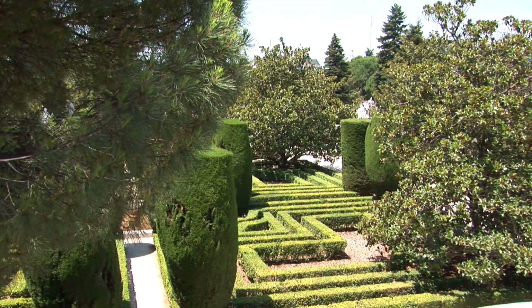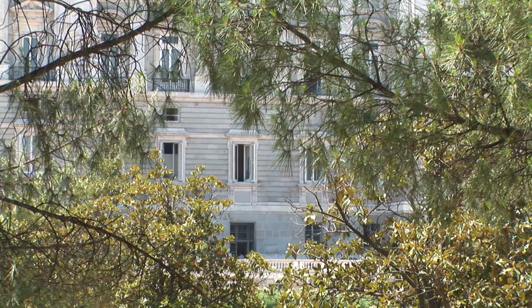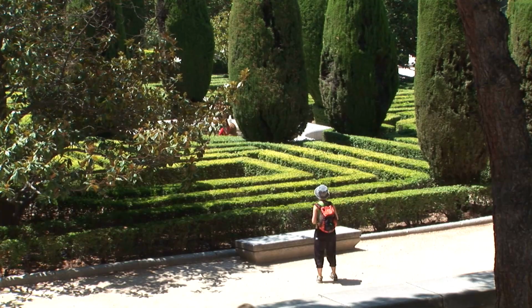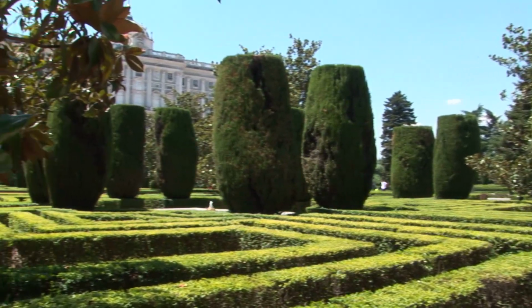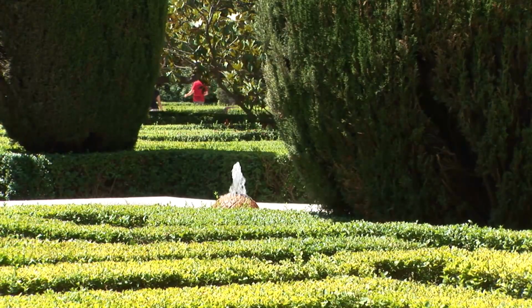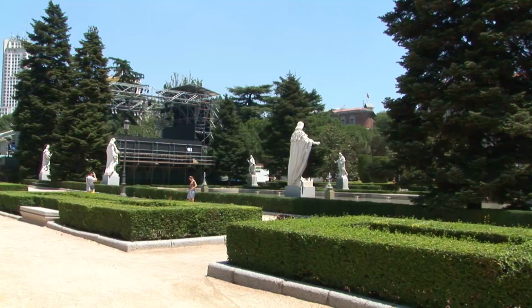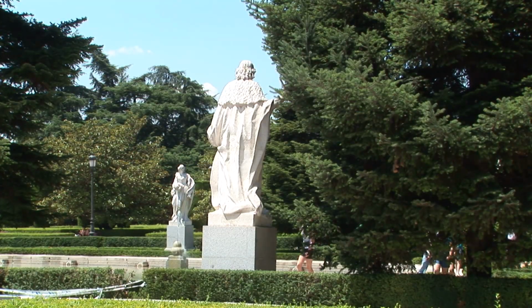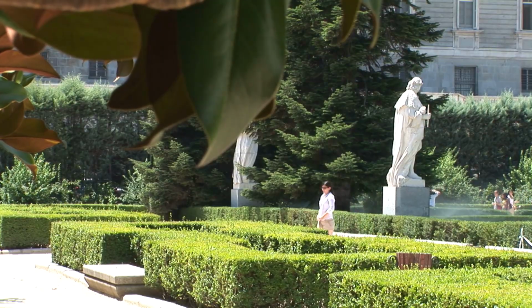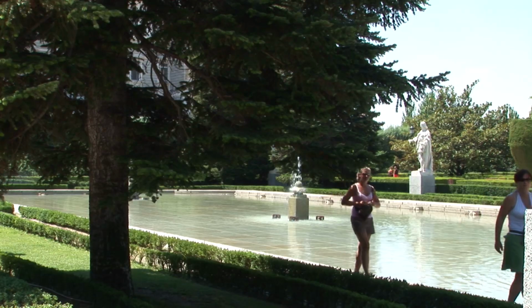The Sabatini Gardens stretch along the northern facade of the Royal Palace. These gardens were created in the 1930s, but followed a design of the 18th century architect who gave the gardens his name. Fountains, hedges and benches are organized in a symmetrical layout in the classic French garden style. Italian architect Francesco Sabatini redesigned many emblematic monuments in Madrid.